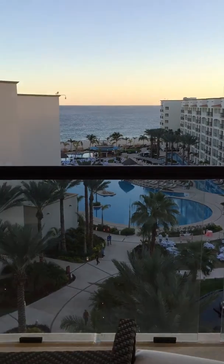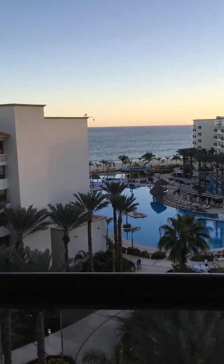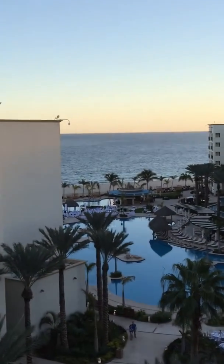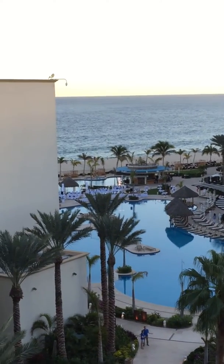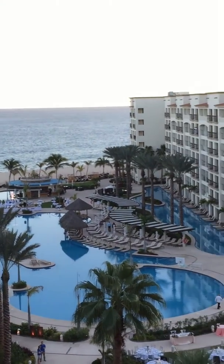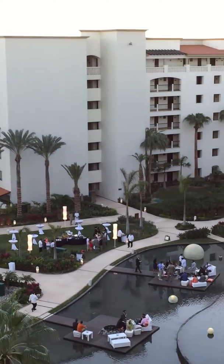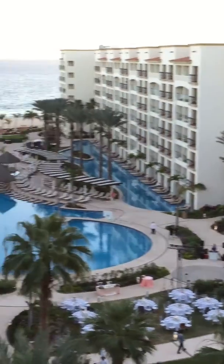Here we are, ocean view. Look at that. Gorgeous ocean view. They're setting up for a wedding right now, which is gorgeous. Can you see the swim-up suites? And over here, they have fire pits. What a great place to hang out.